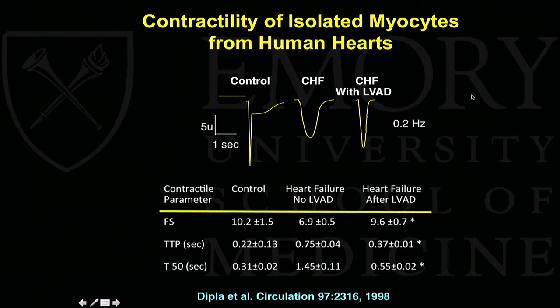I'll highlight two data slides because this is very old work. These were both published in Circ. This one is about contractility. These are representative cell shortening transients, right? So this is cell length on the y-axis and time on the x-axis.